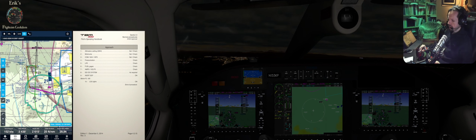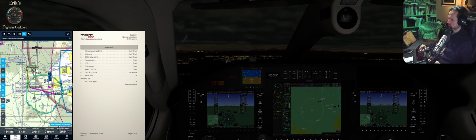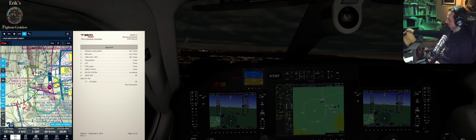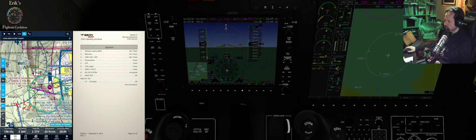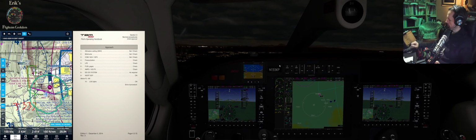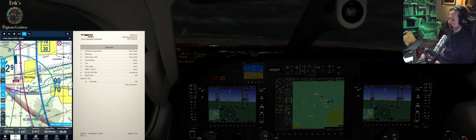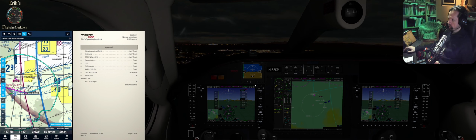Phoenix Approach, TBM 133 Kilo Papa is 12 miles southeast of Buckeye VOR, 3,500, VFR flight following to Chandler. 133 Kilo Papa, Phoenix Approach, squawk 5333. Squawk 5333, TBM 3 Kilo Papa. 5333 set. 133 Kilo Papa, radar contact, 11 miles southeast of Buckeye. And the Phoenix altimeter 2991. 2991, TBM 3 Kilo Papa. Set.